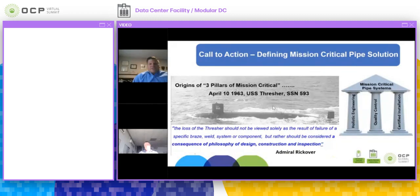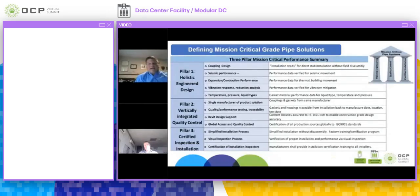When we put together any solution, especially pipe solutions, that aligns with those three pillars, we are able to achieve reliabilities that exceed 30 years. And that is what the data center industry has or needs. And when you combine those with the business model requirements that we spoke about, the combination of the two ends up being something that OCP would probably want to take a look at.